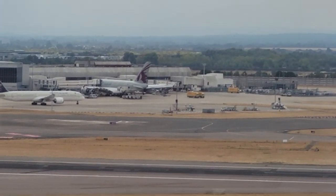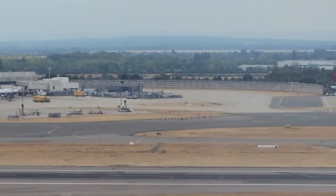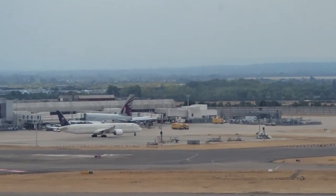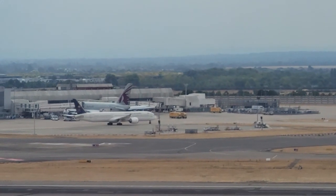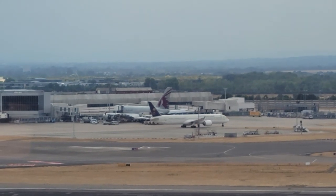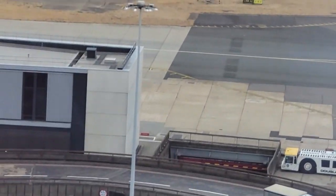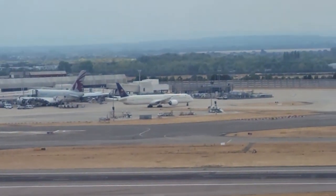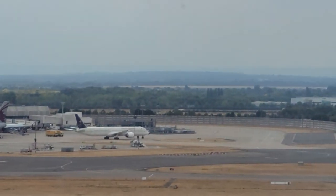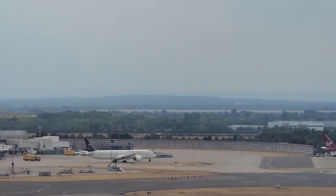Pulling into the gate next to Qatari 380, arrived from Jeddah. Saudi 787-9 Dreamliner. Where are you going?